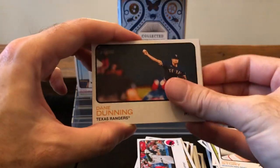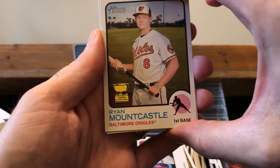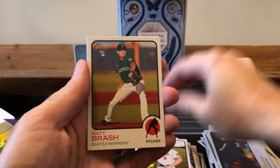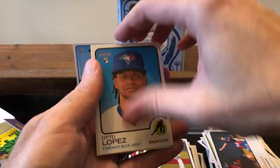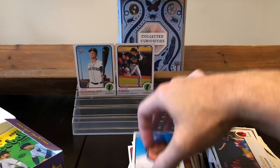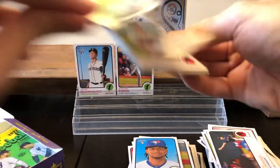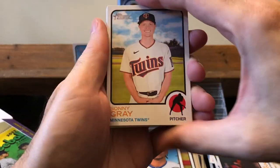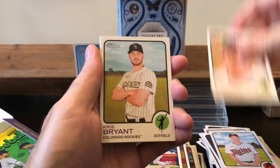Yeah, it's a rookie. Speaking of Ryan Mountcastle, Matt Brash, Otto Lopez, and this guy, Connor Overton. Saw a lot of ink pulled of Otto Lopez, so the joke is always, of course, you got an auto, but we just got a base. Making our way through the checklist.